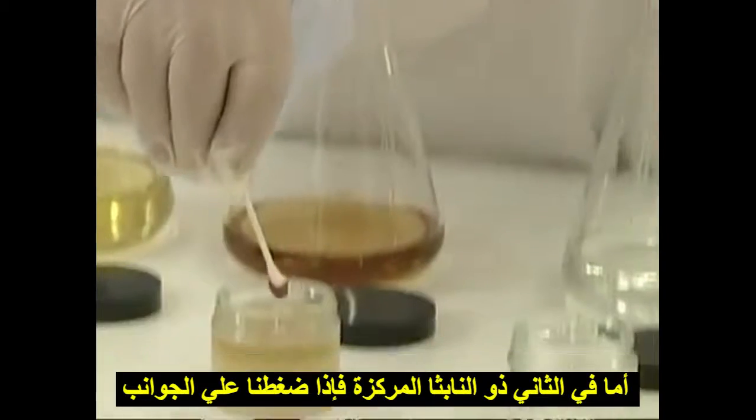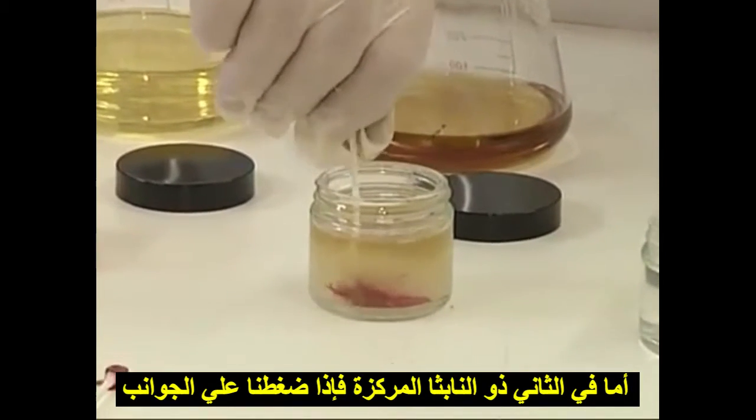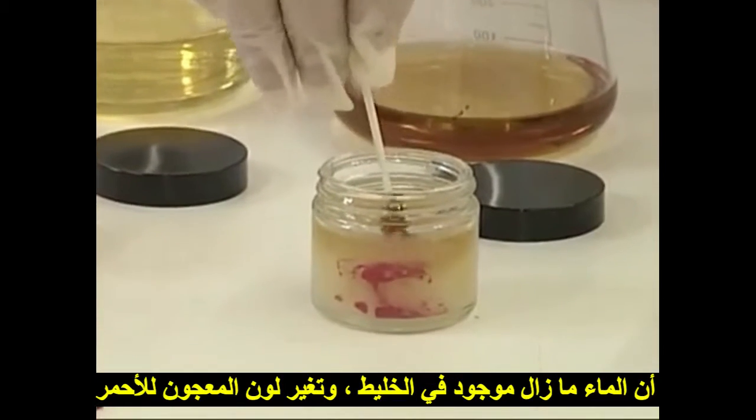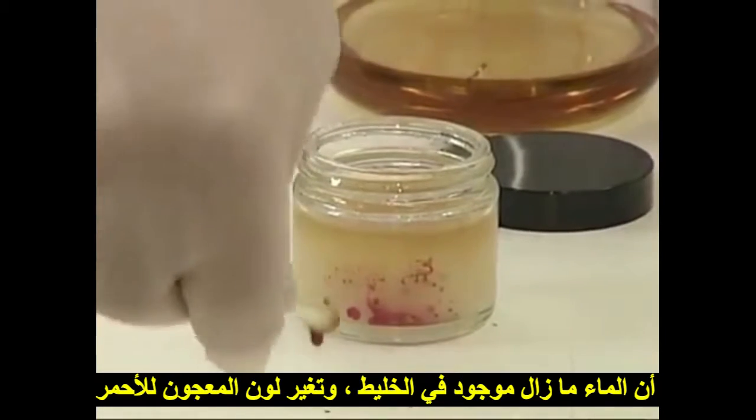If we go into the second one here, you have to actually push this against the sides of the glass a little to break the water bubbles apart, but the water is still very present in there, and you still get that same dark red color to it.